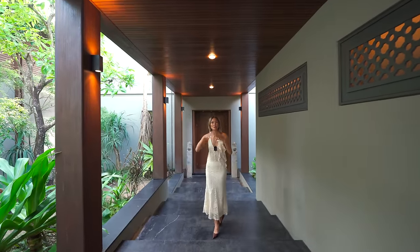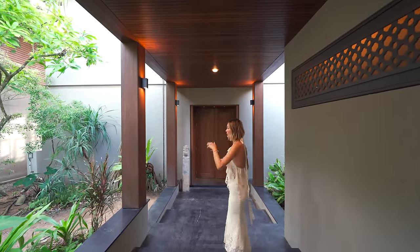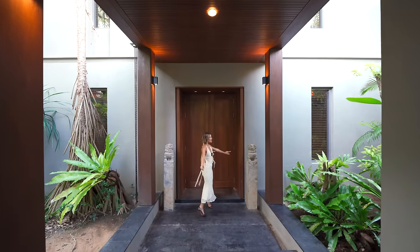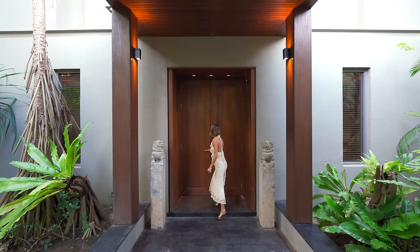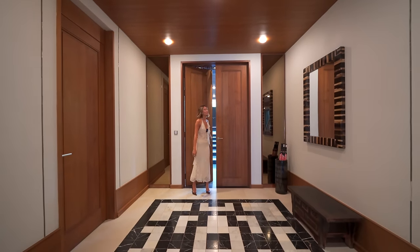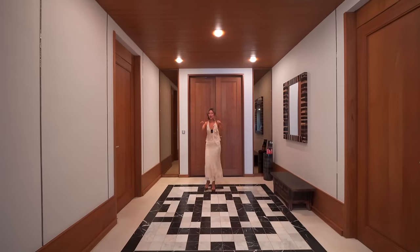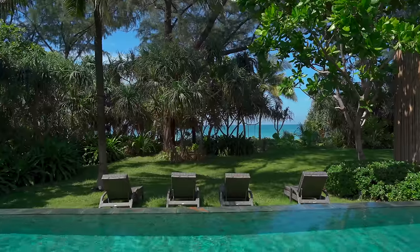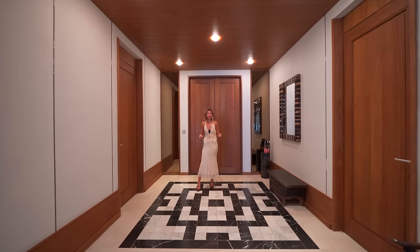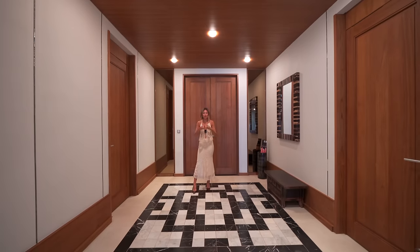This walkway into the main entrance is illuminated by warm lighting as well as greenery on either side of us. And through these main double doors, we enter into the main foyer. You are greeted with this long hallway that takes us directly out onto your private beach. The length of this home is 75 meters. The width is just under 20 meters. So this long hallway actually goes all the way down to the beach, which is incredible.